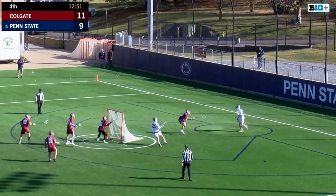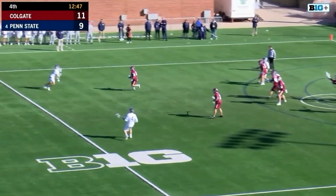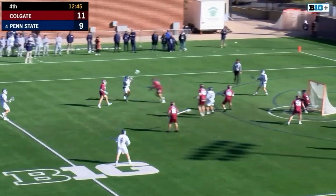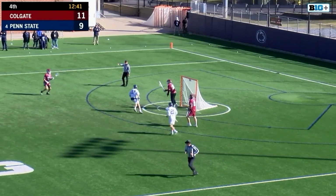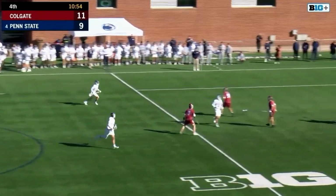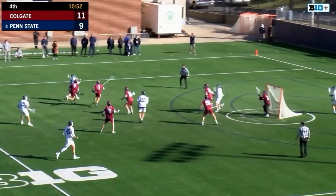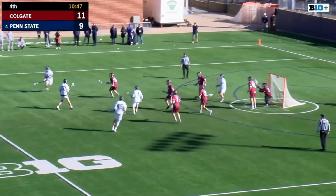Wallstrom gives it off to Trainer. Now it's long. His rip. Down on the ground goes Lacombe. Another huge save for him. Under 11 minutes to go in the game. A game that's a little surprising the way that it's tilted at the moment.